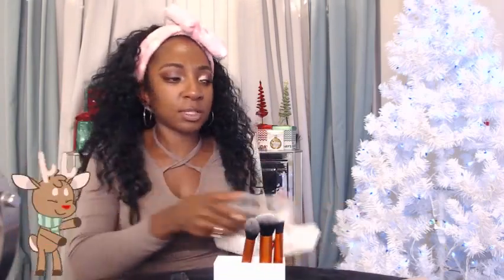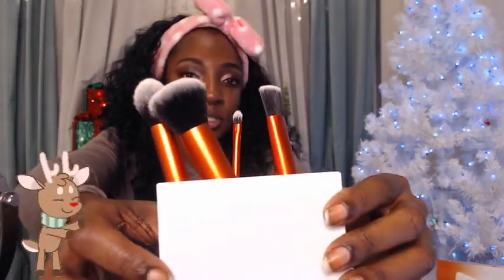I love Real Techniques. I think other than this set, I own all of their brushes, except for some of the bold metals. I don't own any of those, but look how cute. And this is big enough where you can fit other brushes in it.